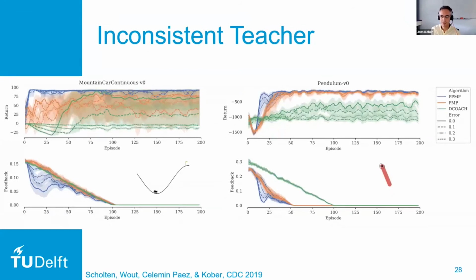Looking further into that, you see a very similar plot here. What we additionally have is the different types of lines, which in this case represent the error level of a simulated human. If a human provides a correction, how often is it actually the correct action, and how often is it just random? The more randomness you have, the worse the imitation learning approaches perform, and there you can really see a drastic difference in both settings.